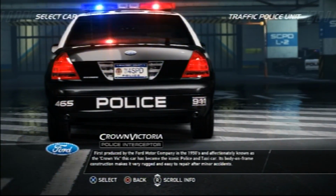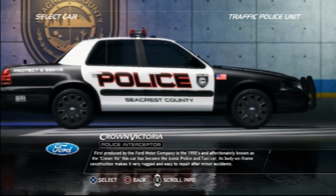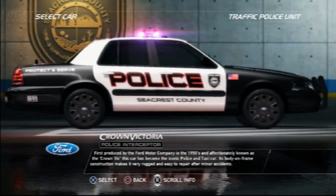The next-generation police interceptor from Ford will be based on Ford's latest unit-body full-size chassis, with the seamless transition already underway.